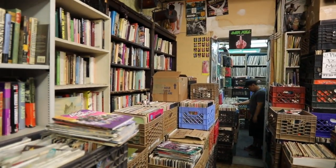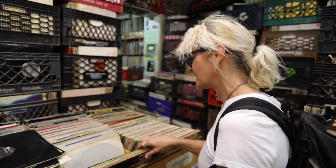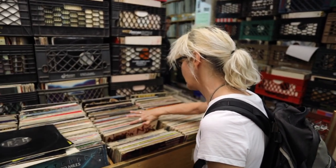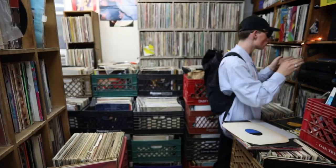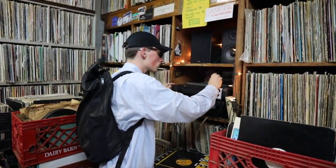When you go in there, you'll notice newer records are located on the first floor in the back room near the staircase. And all vinyl is $2 with a huge selection of 12-inch singles. Don't forget to look for the listening station on a shelf in the corner of the back room.